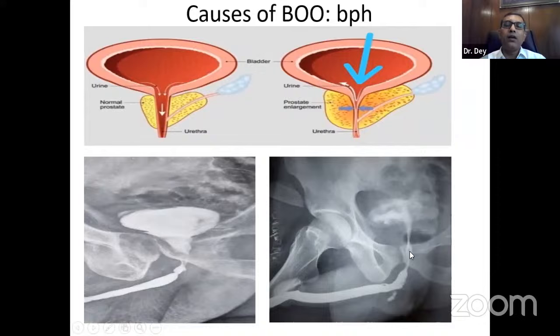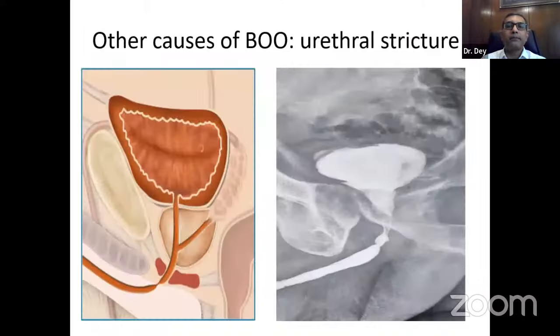If you see this urethrogram, the urethra is completely normal. If you see the angle of this bone, this is the pubic tubercle. From here, the prostate starts. As you see, this is totally blocked and this is totally normal, unlike the previous diagram in which the urethra was abnormal and the prostate was normal. So in these diagrams, I've shown you two diseases which can cause bladder outlet obstruction. One is stricture and the other is prostate. So not necessarily everything will be prostate.